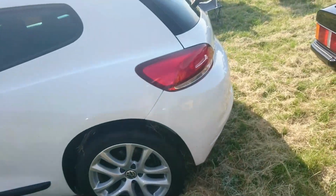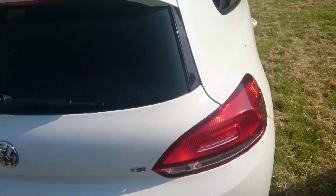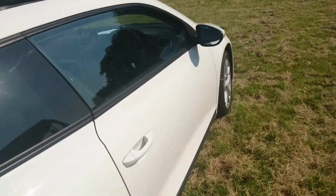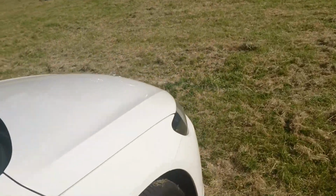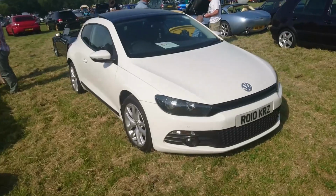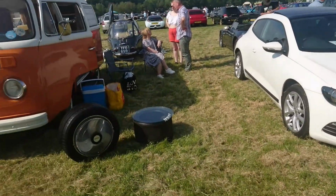Scirocco. Driven one of these recently. This is probably the 1.4 from memory, because the 2 litres have a 2 litre badge on them. I have just driven one of these on the channel. The review will be coming up soon. And I wish it had a sunroof like this one has.